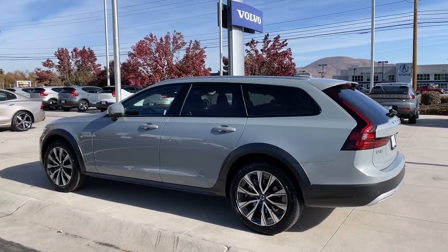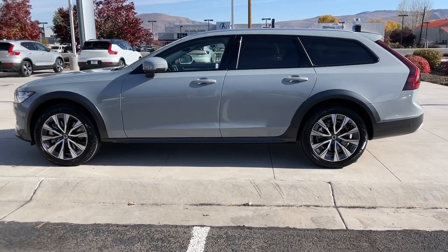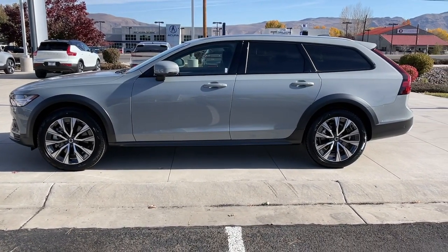Elegant luxury meets rock-solid security in this meticulously crafted V90 Cross Country. See for yourself when you take it out for a test drive.